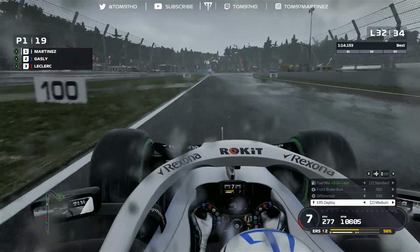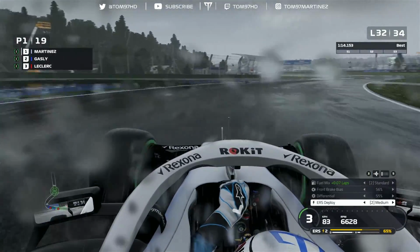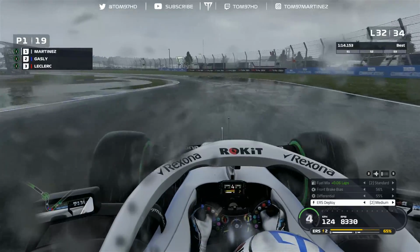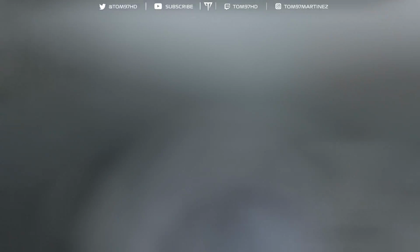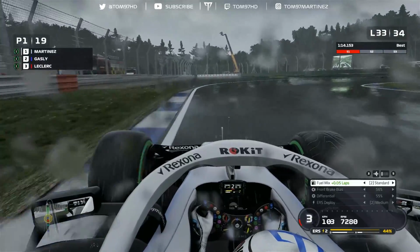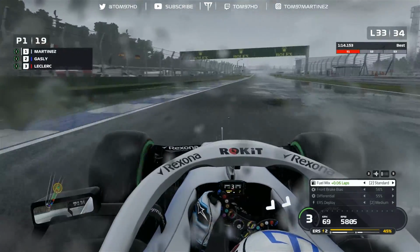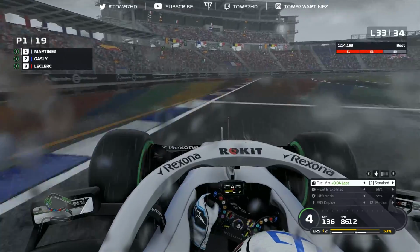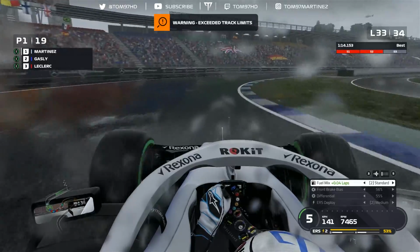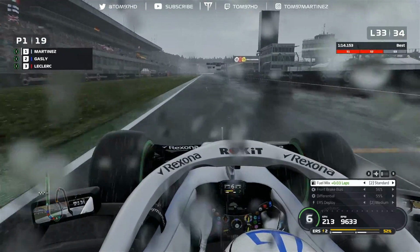Could it finally be the first win ever in this career mode? We came so close in the last race. Still got 2.5 laps to go though. Let's not get too ahead of ourselves. Oh, it's a big lock up. Gotta be careful. Let's not make a mistake now. That's not what I wanted.